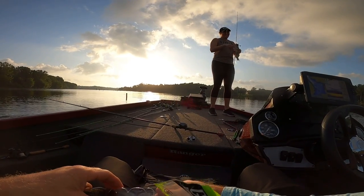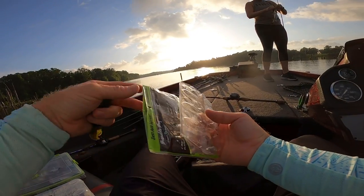I feel so bad. I've caught like 13 fish. She always outfishes me. Every day of this trip, she's caught like the biggest one.